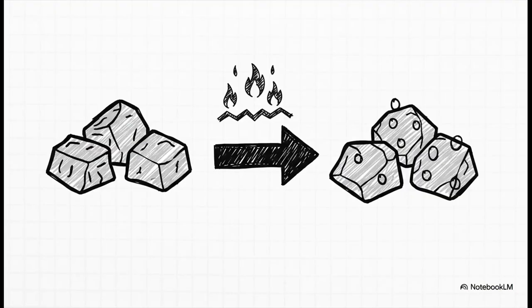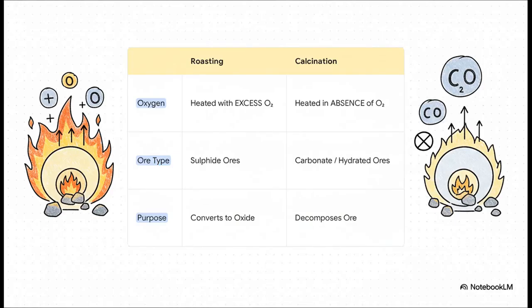Now, here's the crucial point. It is way easier to get a pure metal from its oxide form, that's the metal bonded with oxygen, than it is from its original state. So our next job is to turn that concentrated ore into a metallic oxide. And we do that with two main heating techniques. The two key processes here are roasting and calcination.